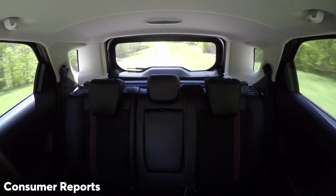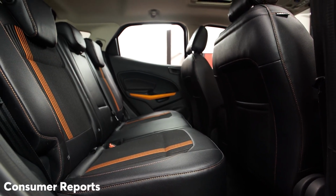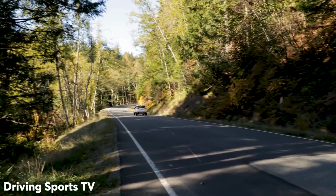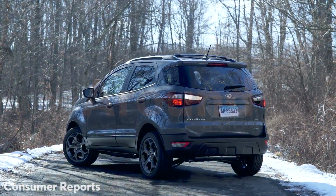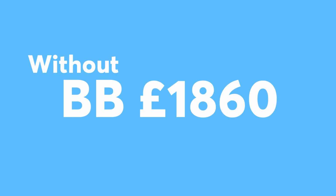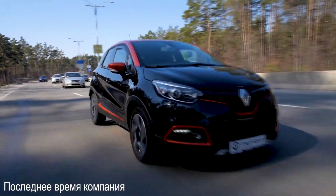However, size is where the EcoSport lacks, with it being smaller than the Fiat and the upcoming Renault. Fitting 5 people is going to be a little bit cramped. However, high initial prices have tumbled on the second-hand market, allowing you to get a great bargain. You can pick up a 2015 model for around £6,000, and insurance costing £1,021 for a black box and £1,860 without.